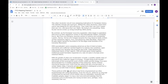These political shifts brought about new forms of government as cities experimented with ruling themselves. Even the church, which for so long had condemned the behavior of this middle class as detestable, shameful, and insatiably greedy, began to sing a new tune and acknowledge that the necessary evils of merchants and moneylenders were perhaps more necessary than evil. So it sounds like the church actually, for a long time, didn't like this whole middle class and entrepreneur type behavior. But they saw that it was actually something that was necessary.